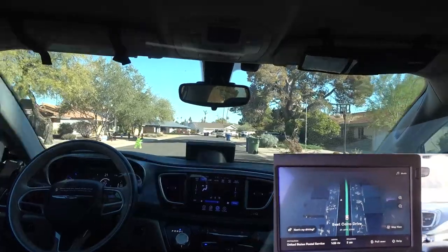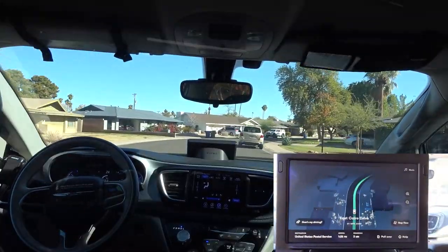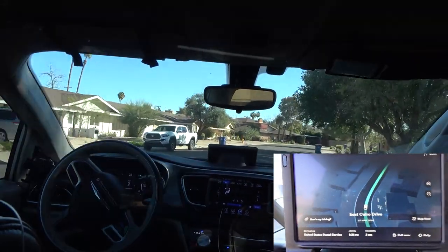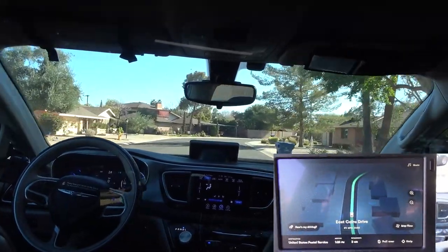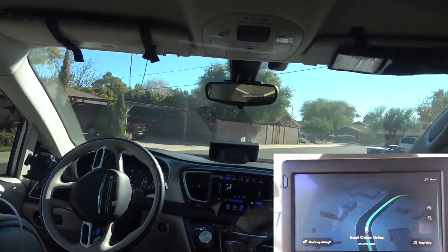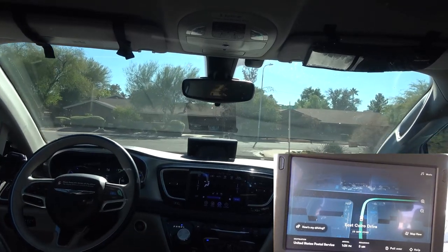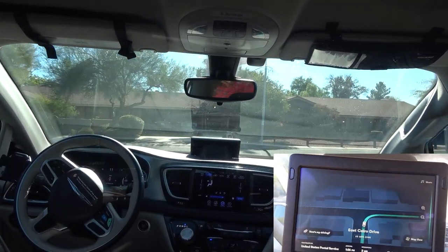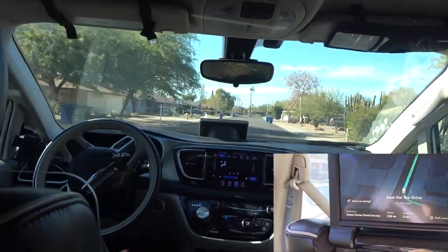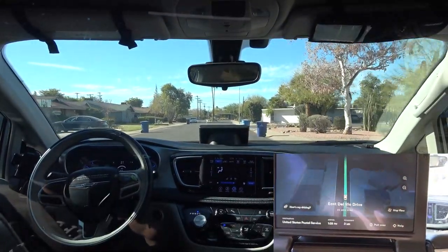Proceeding on East Cairo Drive. Wait, did it just see that? I believe it saw that children in the street sign as a pedestrian, but I'm gonna have to go around and check the footage on that. Yet another example of getting very close to something and then not. Oh gosh. This is a disaster. Proceeding on East Del Rio Drive. Sorry.